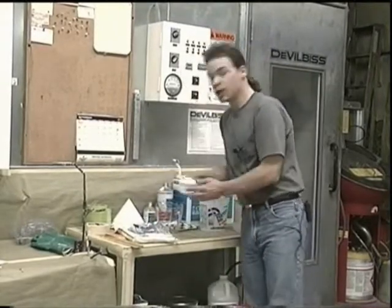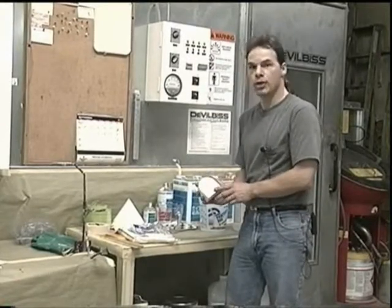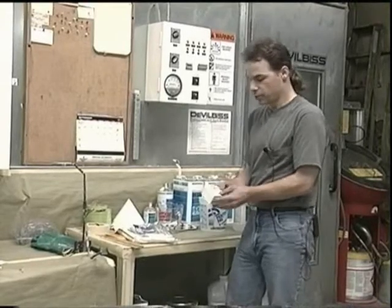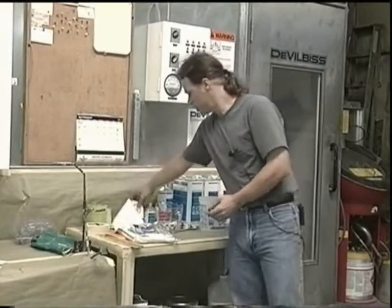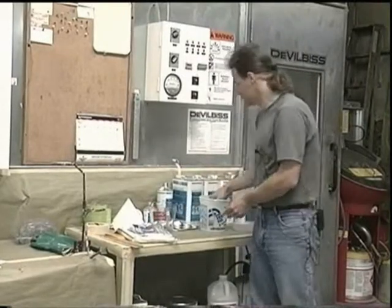All right, this is your best friend. This is a timer. This locks you in to waiting the correct time between coats and for letting your materials flash off properly. Your time perception goes haywire when you're in the paint booth, so you need to rely on something that's going to tell you what time it is.